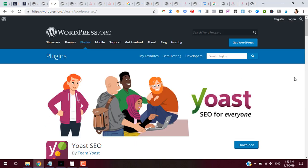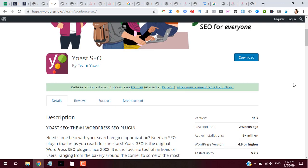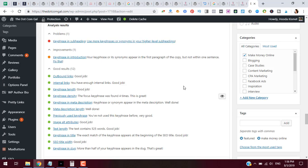The next plugin we're going to see is Yoast. Yoast is very, very useful. It's a very useful plugin for SEO. I know that it's really hard to rank for certain keywords, but it actually helps you with some tips. It tells you, for example, this sentence is too long, you haven't put the keyword enough. It gives you a checklist. You can follow it to improve your SEO on your articles.